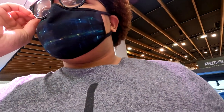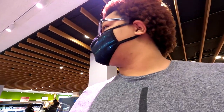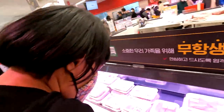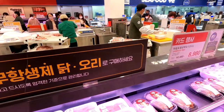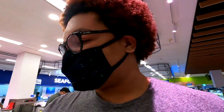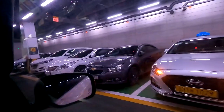That's expensive. Yeah, that might be the organic stuff. I don't know. It says non-antibiotic. Ooh. But at least they're cutting it fresh, the meat and stuff. What's the smell? They're cutting the meat fresh and packaging it in front of you rather than it being packaged and frozen and shipped to the store. So, there's that. Fresh meat.